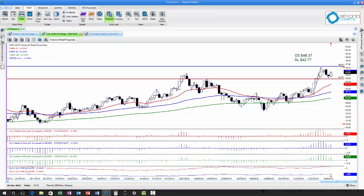Stop loss is coming in at $42.77. That's at least 2 ATRs below our entry point and at least 0.5% below that last medium-term trough. That trough low there at 42.99 you can see. So 0.5% below that has that stop loss coming in at 42.77.